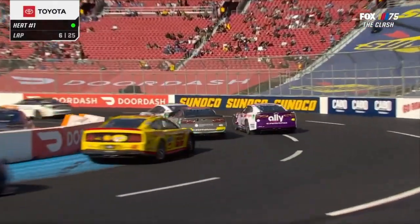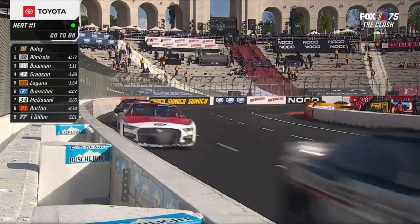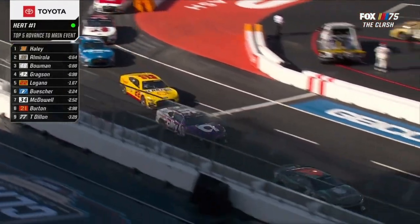There's room in front of Logano, but no, Bowman is hanging tough. Right now there. He gets it. His spotter was working with him, letting him know how far Logano is. There's still a gap. Give it up. Get in line. You can't afford to be.